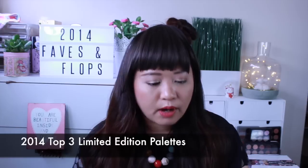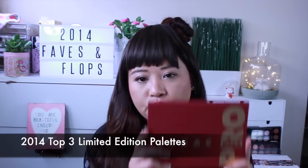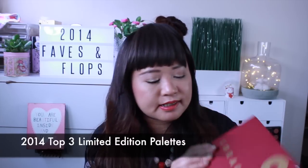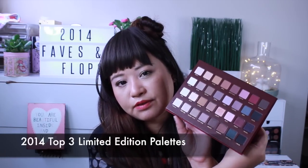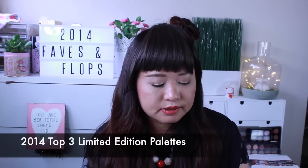For best palettes, I could only narrow it down to top three. I just couldn't pick just one. So, okay. The one that everybody's talking about, of course, the Lorac Mega Pro palette. It's beautiful. You've probably seen enough reviews about it to get sick of it, but I think it's just a gorgeous palette. It works with all skin tones.